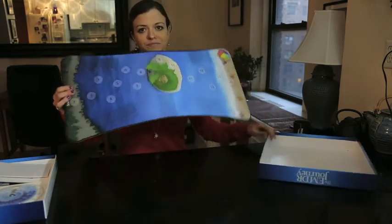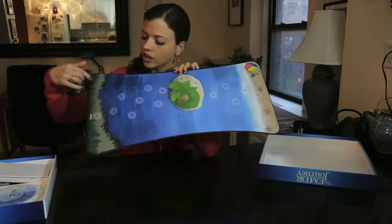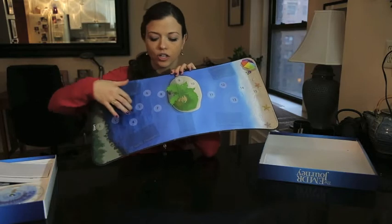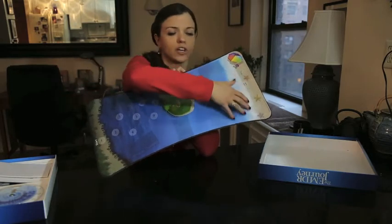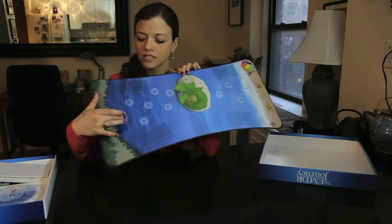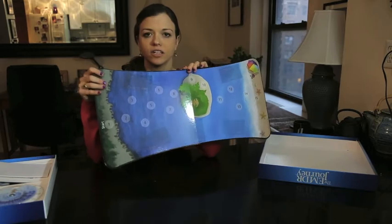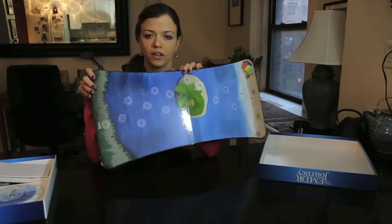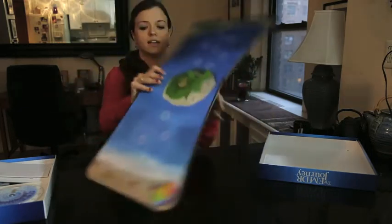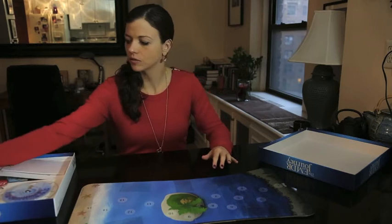So here's the board. This is the board game. You'll see it starts here in the rough, rocky water, and it's a journey across the ocean into the calmer beach area. Each step across the journey corresponds to a phase of the EMDR methodology. So we'll get a little bit more into that later on. But this is the board for the game, so let's set that down. And then here are all the different pieces that I will show you.